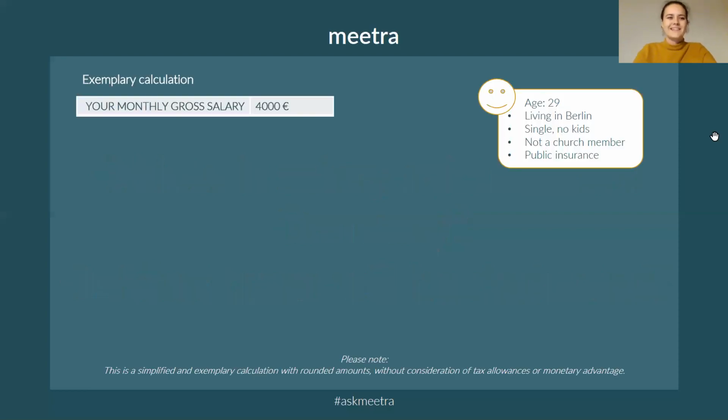So let's take a look at the example. We have calculated with 4,000 euros. Let's say you're a person from somewhere outside the EU. Your age is 29. That's a case we get very often, 29 or maybe 27 or 31, it doesn't matter. Living in Berlin. Let's say you're single and you don't have kids. Single meaning, you can have a boyfriend or girlfriend. That's something the tax office doesn't care about, but single meaning not married.